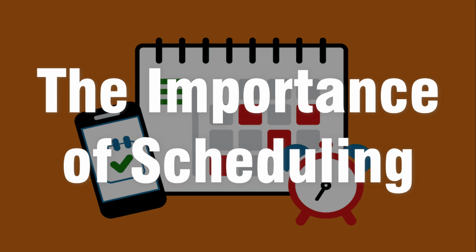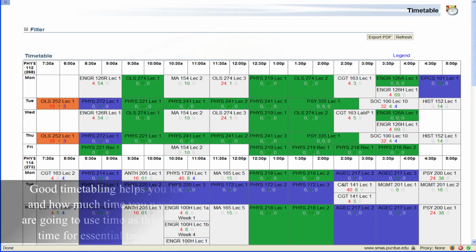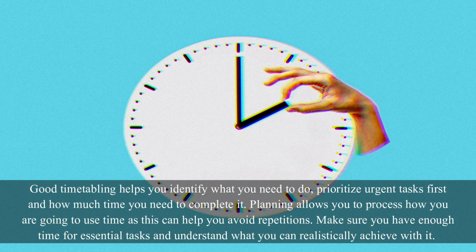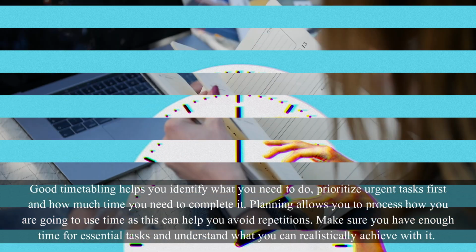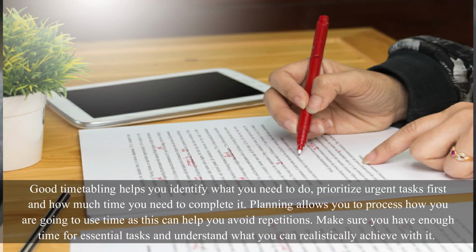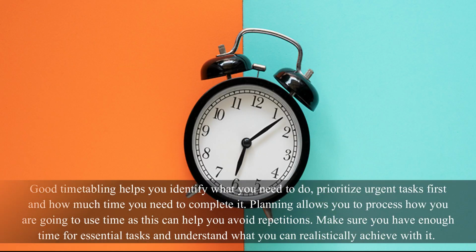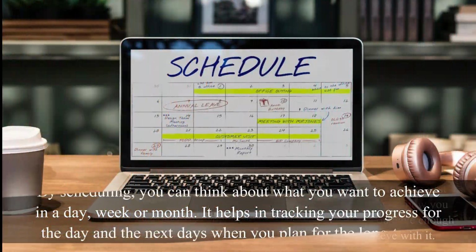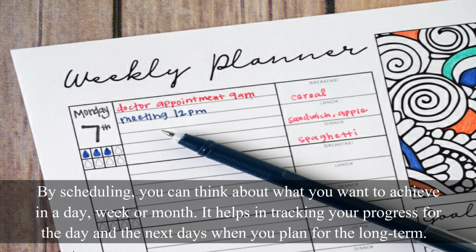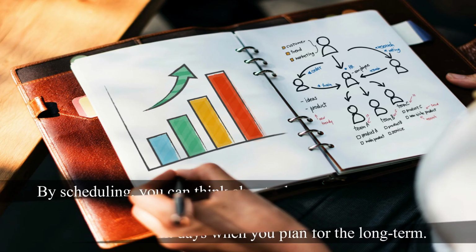The importance of scheduling. A good timetable helps you identify what you need to do, prioritize urgent tasks first, and how much time you need to complete it. Planning allows you to process how you are going to use time, as this can help you avoid repetitions. Make sure you have enough time for essential tasks and understand what you can realistically achieve with it. By scheduling, you can think about what you want to achieve in a day, week, or month. It helps in tracking your progress for the day and the next days when you plan for the long term.